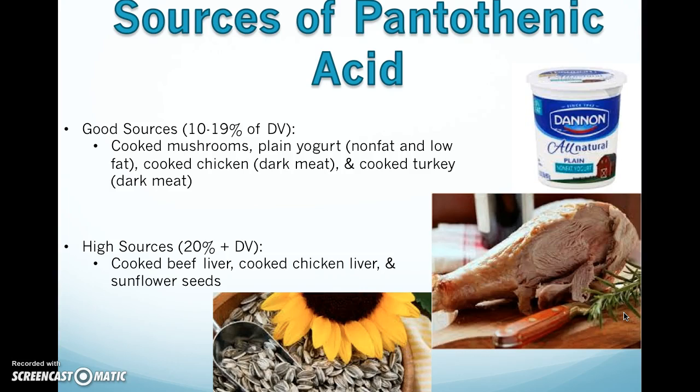Some sources of pantothenic acid found in foods. There are good sources, which are 10 to 19% of our daily value, and then there are also high sources, which are 20+% of the daily value per serving. So the good sources would be things like cooked mushrooms, plain yogurt, non-fat and low-fat, and cooked chicken and cooked turkey, and those are both the dark meats of the chicken and the turkey. So at Thanksgiving dinner, when everyone else is avoiding the dark meat of the turkey or chicken, you can go and get some of that and get some pantothenic acid for the day.